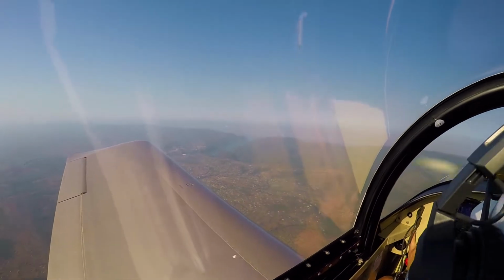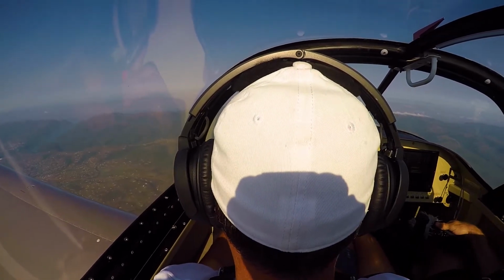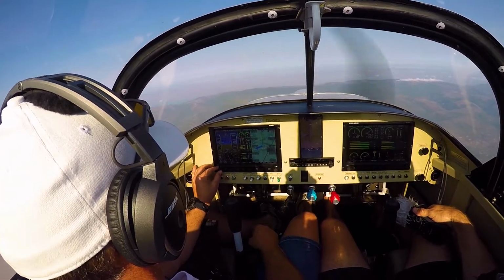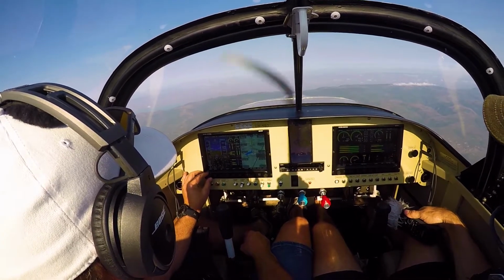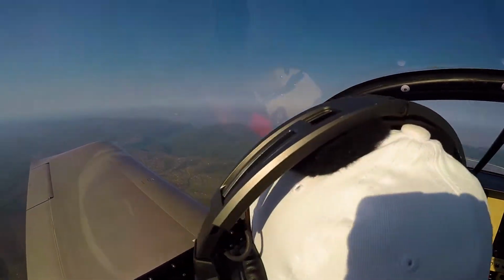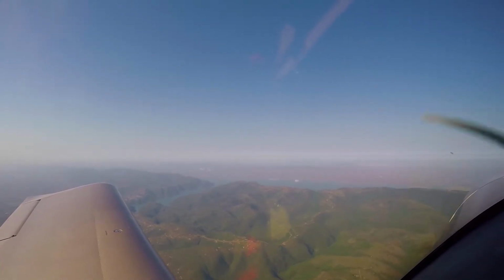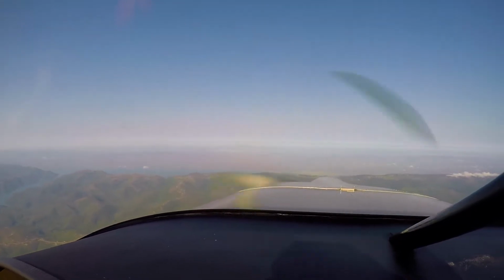Let me just tell you a little bit about the plane. We've got autopilot on this plane. We've also got a transponder so that people can see where we are, and so that other aeroplanes can track us as well. To tell you a little bit more about the plane itself, it's an American kit plane. It comes from Aurora in Oregon, and it's a two-seater.